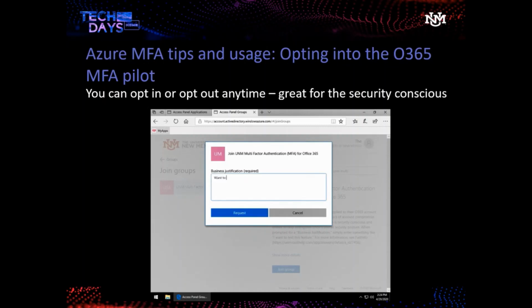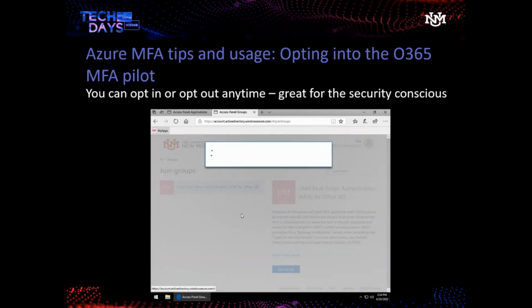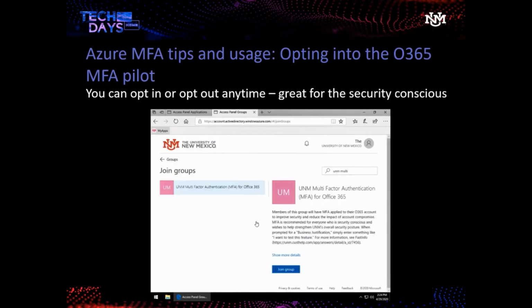So for business justification, you can put whatever you want in here. You can put just trying this out. I'm interested in MFA. I want to secure my account, just something to that effect. And go ahead and do request. And this is actually all automatic on the back end. So in a minute or so, you'll be auto approved, as you can see here. And go ahead and click OK.